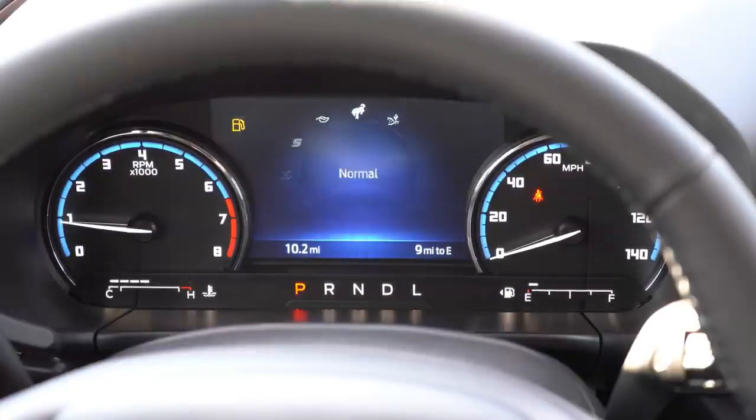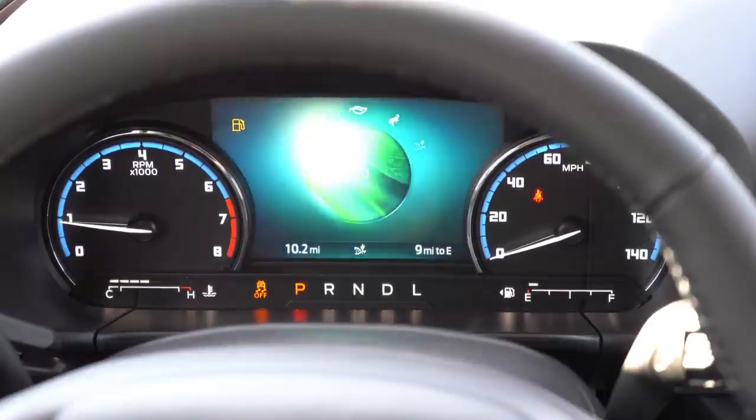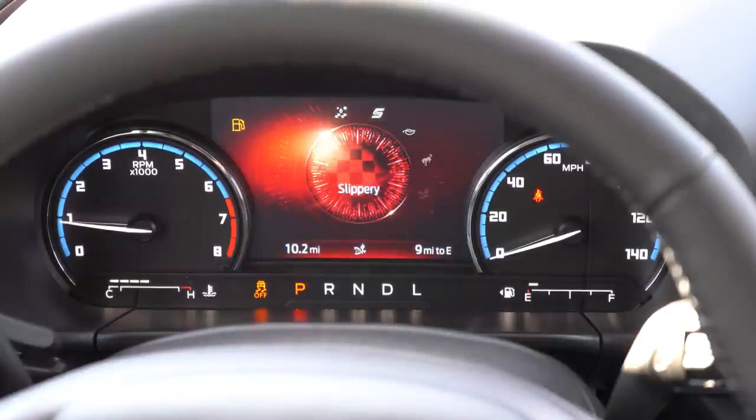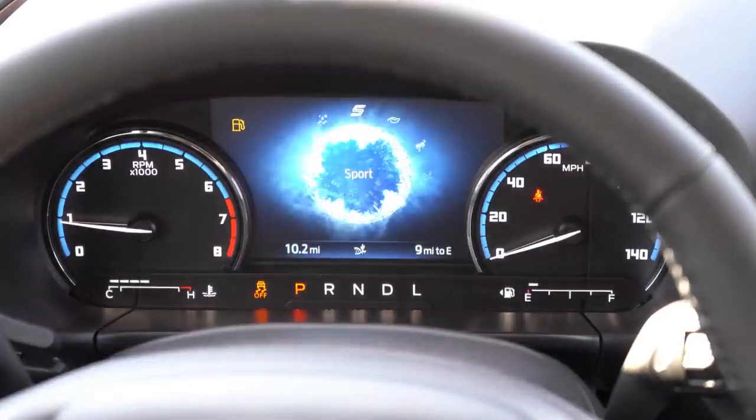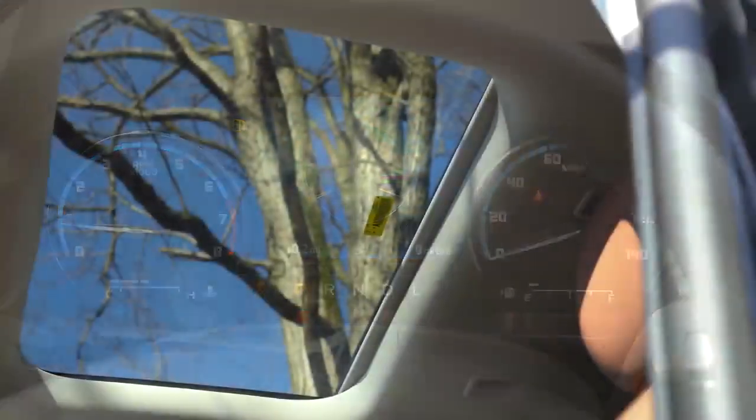4.2-inch digital gauge cluster coming with the base and Big Bend. But if you were to go with the Outer Banks and up, you will get a 6.5-inch digital gauge cluster. So this larger digital screen in the middle is going to be much smaller if you were to go with the base and Big Bend essentially. But now let's go ahead and make our way to overall interior quality.